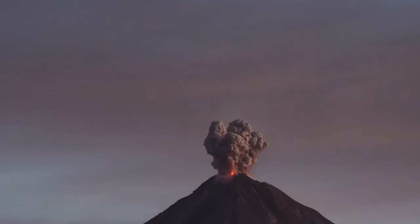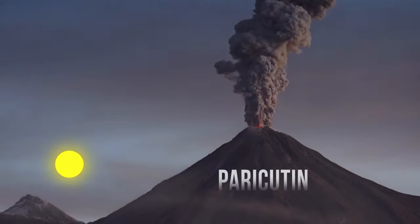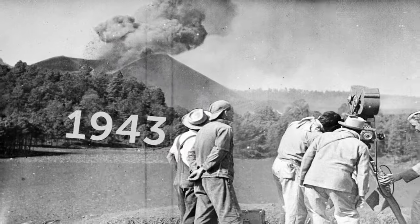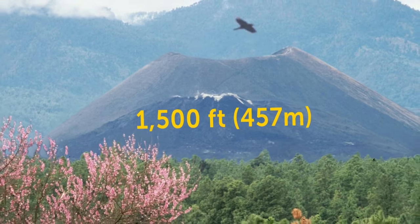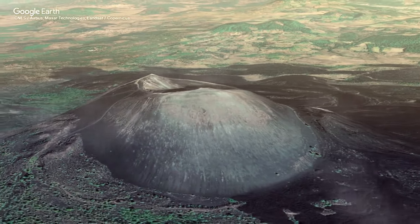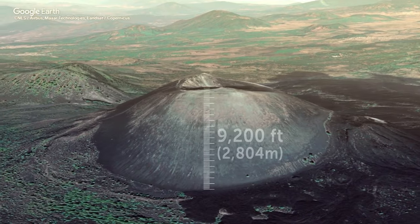Volcanoes can take thousands of years to form, but others can pop up practically overnight. A volcano in Mexico just erupted in an open field in 1943 and started growing from there. Within a year, it was almost 1,500 feet tall. When the eruptions finally stopped 9 years later, the mount had reached a height of over 9,200 feet.